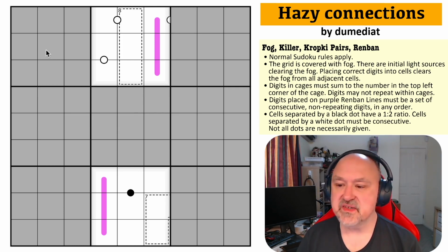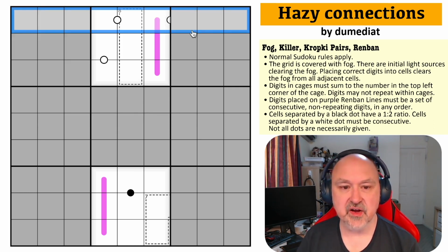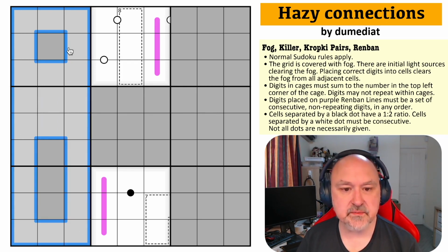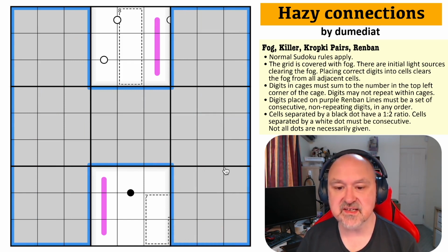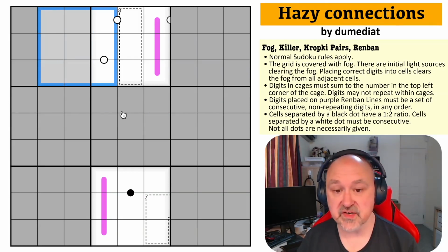So this is a fog puzzle. Normal Sudoku rules apply: in every box, in every row, and in every column, the digits 1 to 9 must be placed without repetition. Fog means that a lot of these boxes are completely obscured and we do not know what is under them. We cannot see through the fog. The fog makes things invisible. So what is underneath this big H? I don't know if that's supposed to stand for hazy. The way we will reveal things under the fog is that if we place a digit anywhere in the grid, then all of the adjacent cells will have their fog revealed, and we will know what is under them.